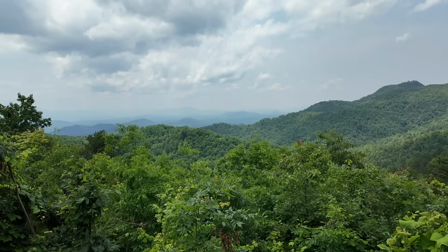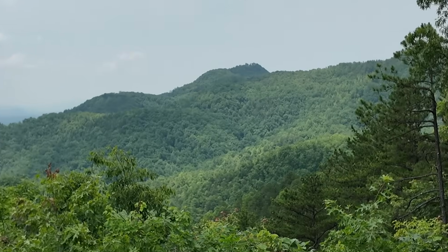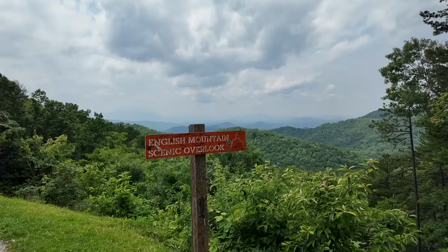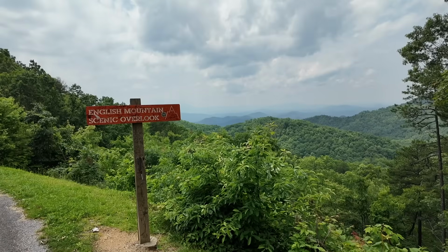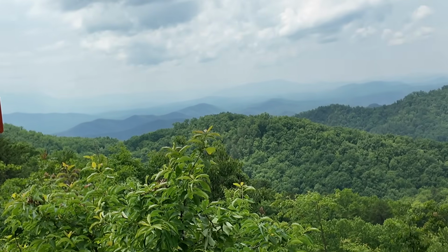I lost my train of thought. Beautiful. English Mountain, Tennessee. There you go. The whole picture, the sign, everything into frame. Come check out English Mountain. You won't regret it. But watch out for the bears.